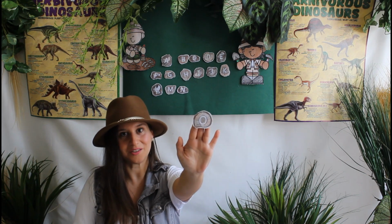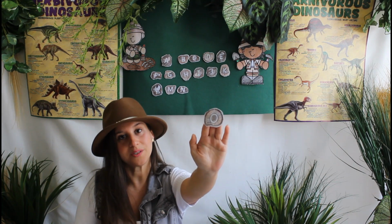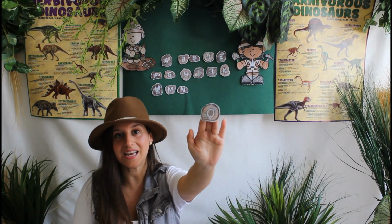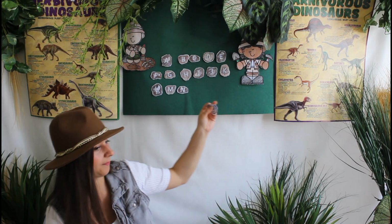Beautiful seashell fossil for letter O. The O says ah. Every letter makes a sound. The O says ah.